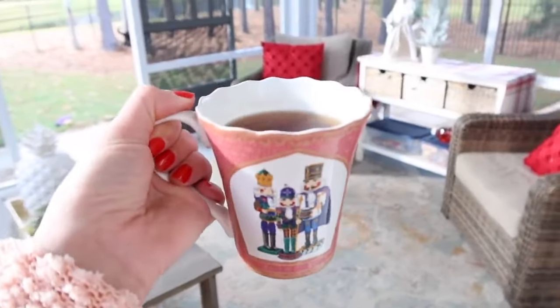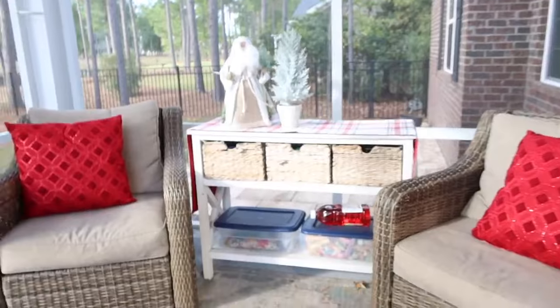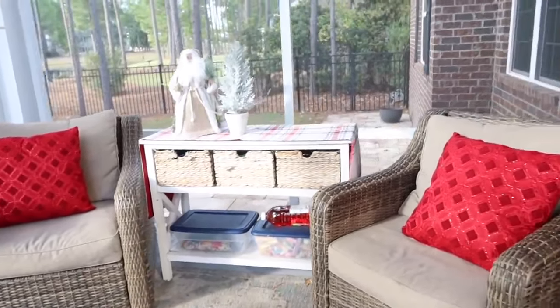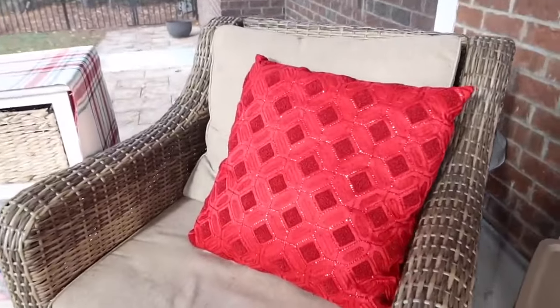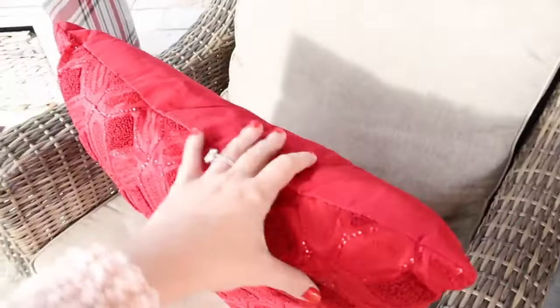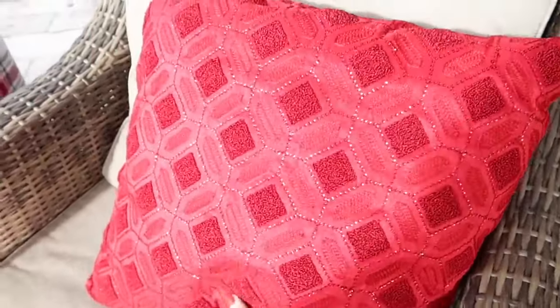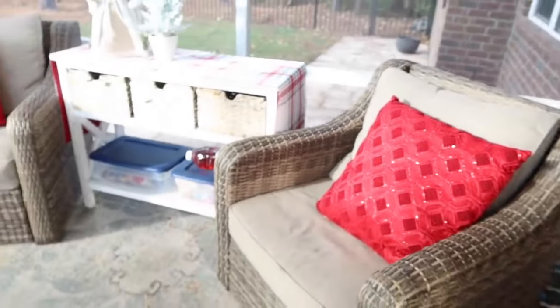While I drink my tea, I wanted to show you guys what I did on our back porch yesterday. I went shopping at Hobby Lobby to get a few things. I got these pillows there, which are so pretty, and I don't think they're technically outdoor pillows, but if you feel the fabric, it feels like outdoor pillows. So that's one of the reasons why I chose those.